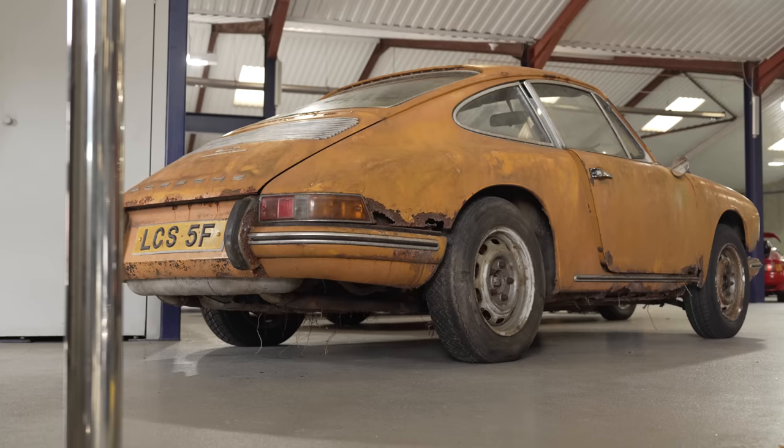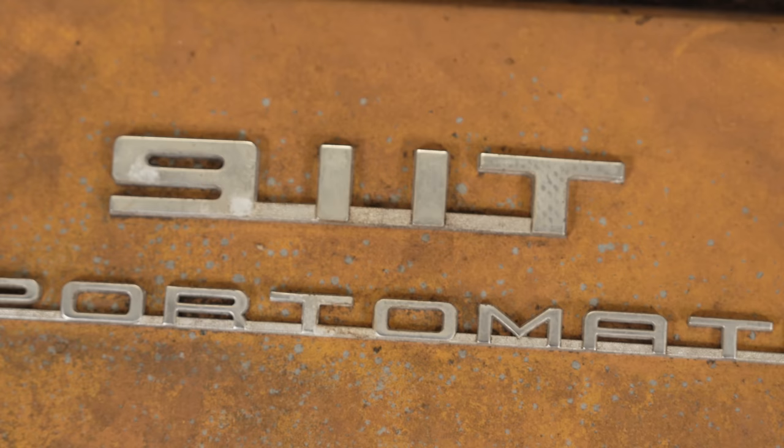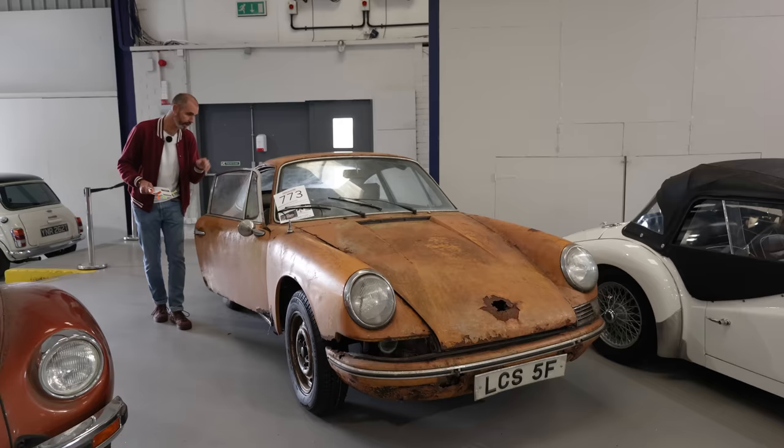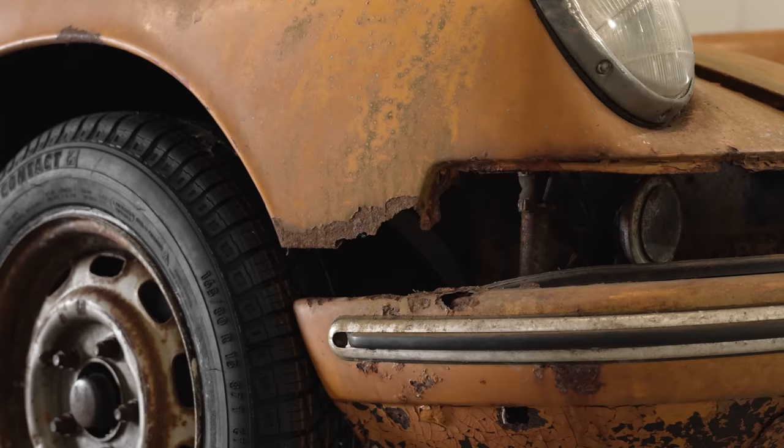As I said, this one's been outside for 35 years. 1968, 911T, Sportomatic. All right, this is almost certainly going to be a full restoration project, but because it is a right-hand drive car, it's probably a ripe car to do either an OEM restoration or I would have thought a restomod project. There's a shot of it in the garden where it was found here.